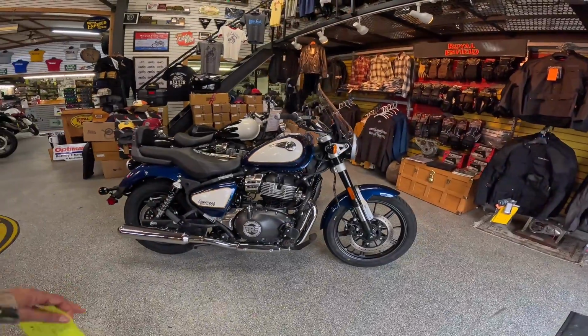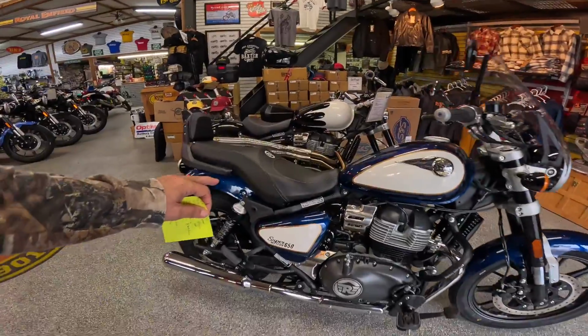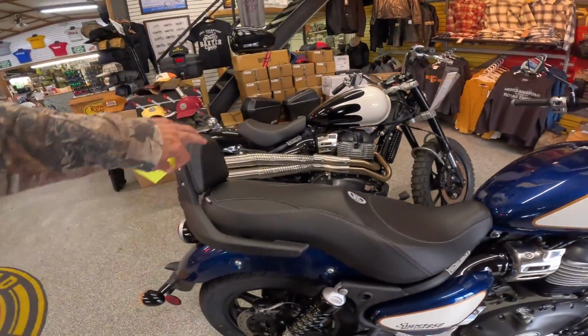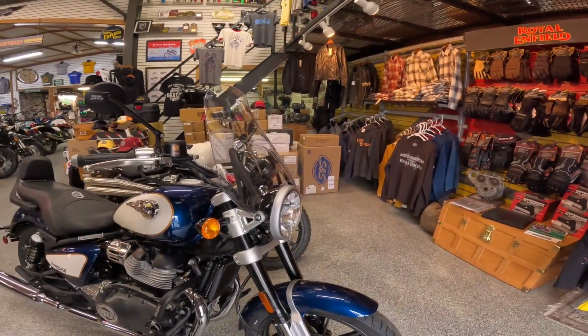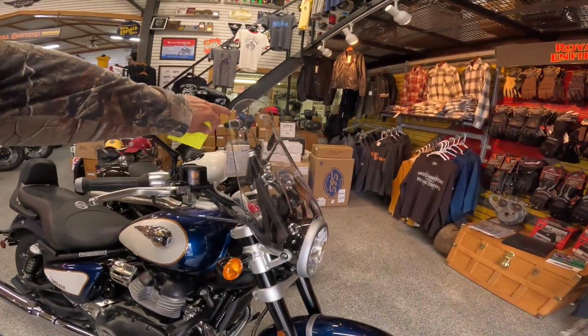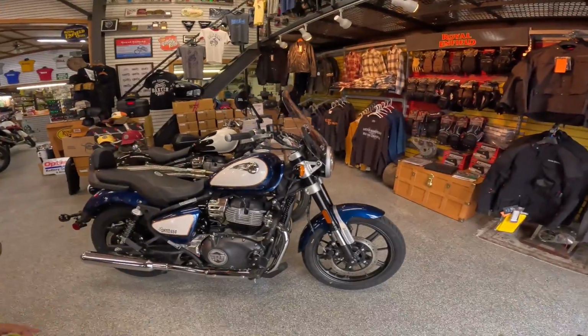But the big thing about this one in particular is the striking paint. This one has this comfort seat that comes stock, has this backrest on it, and it also comes with this windshield from the factory. And that windshield, by the way, works very well. I wear that with my HJC I-90 helmet, and I just have absolutely no buffeting. It's a beautiful thing. So what is the bike?